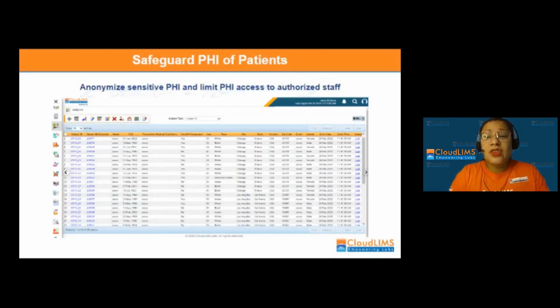So this is really useful for audits, because sometimes external auditors can request a protected health information audit report at any time. So you have it here automatically in your LIMS. You don't have to cross-check dates, cross-check hours, or change the signature. No, everything is automatically here for you.